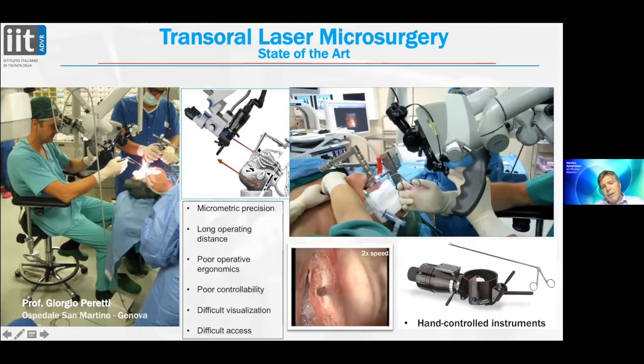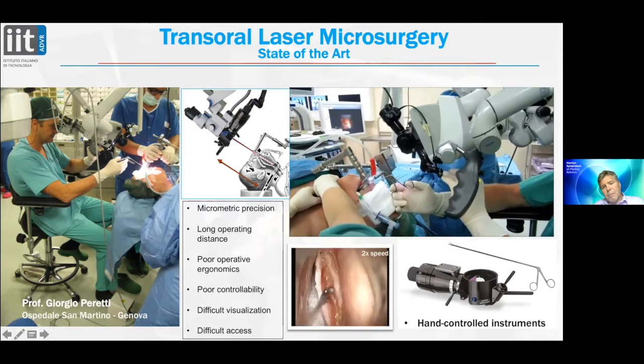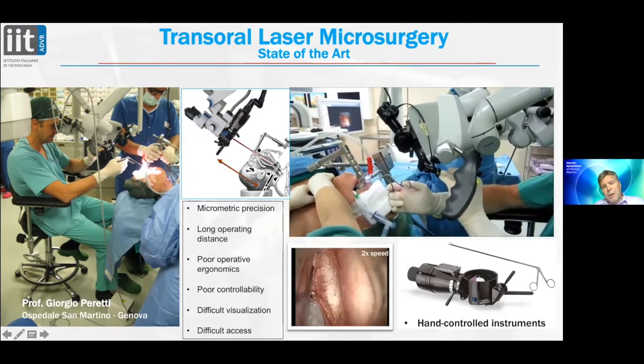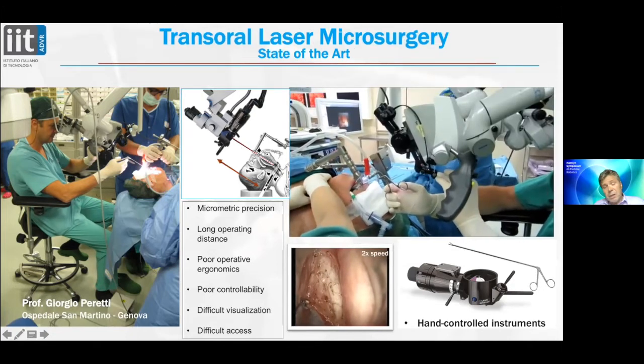The laser beam is directed into the mouth cavity of the patient through a laryngoscope. This distance is about 400 millimeters. It's quite a long distance.